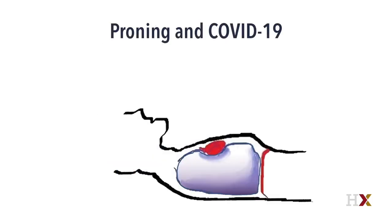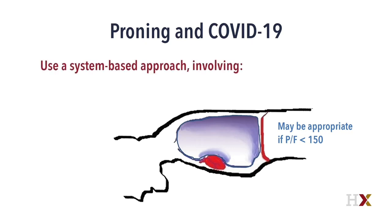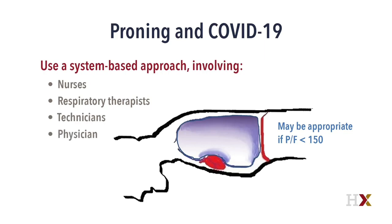These patients do seem to respond very well to proning, due in part to the significant de-recruitment component. Proning a patient when they have a P to F ratio of less than 150 seems to be an appropriate approach. These patients can do well with proning. I would note, however, that proning is not something that should be undertaken by a couple of individuals at a time. It needs to be a system-based approach. You have to have buy-in from nurses, your respiratory therapist, your technicians. Everyone has to be participating to do this safely.